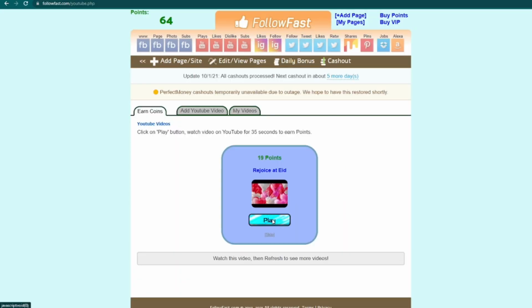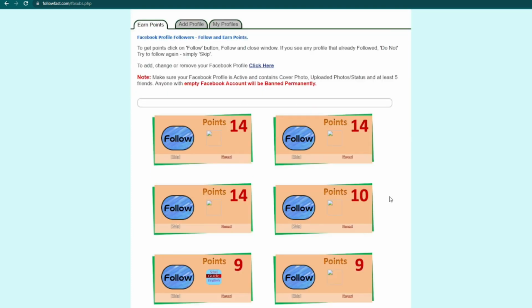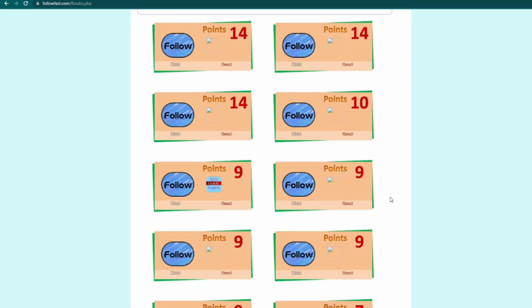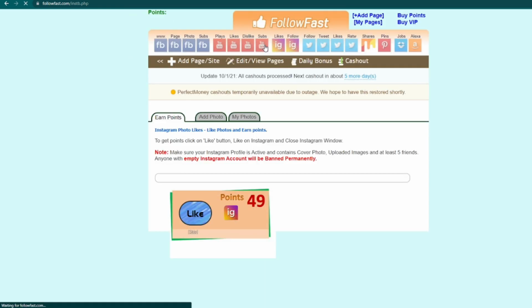As you do this, you'll notice that the points offered per video are not equal. There are some videos that will give you more points than others, and that's just the way it works. It's the same for the other tasks. Should you choose to do some of them on other social media platforms, the points will differ, and you can simply select which ones you feel will be worth your time and effort in terms of the payout.